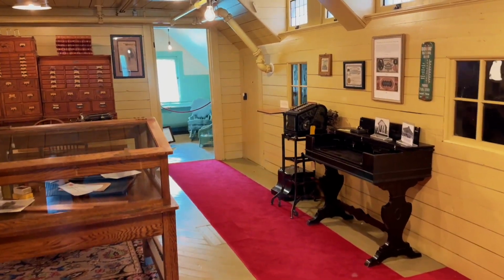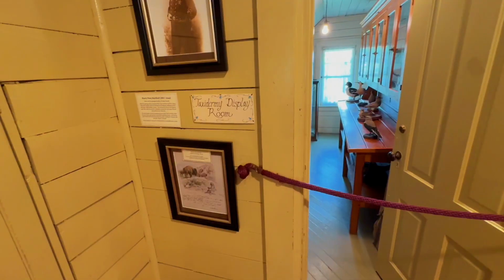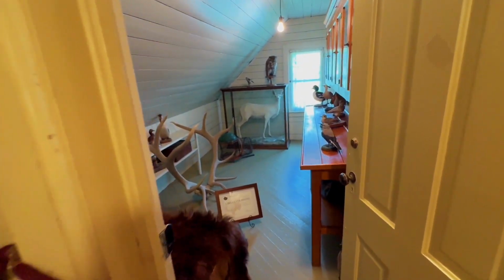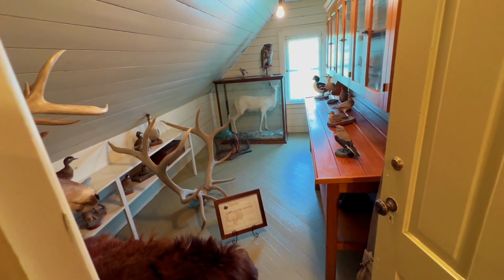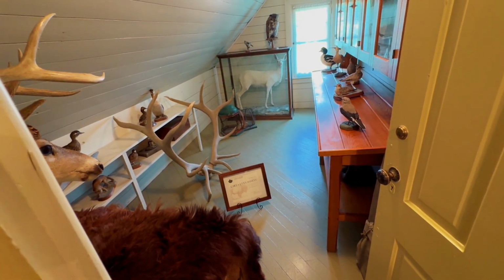There's one more room right across this way, and we're gonna go check it out. But first, a taxidermy display room. And there are a few items in here that are taxidermy that were originally in the home. They may have been in this area, they may have been in other areas, but you can see all of this is just regular old taxidermy.